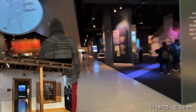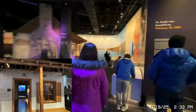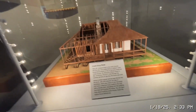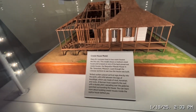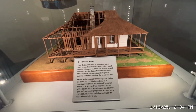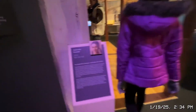Alright, so we are in the museum. Welcome to the museum, where we first see colonial St. Louis. I like going in here. This is my favorite part. Look, this was the first house built here, the Creole house model. Many St. Louisans lived in two-room houses. Skilled workers built them with logs set directly in the ground with infill between the logs. Inside, you can learn more about the house inside the replica house behind you, right here. 1764 to 1804, Jeanette Fourchet.